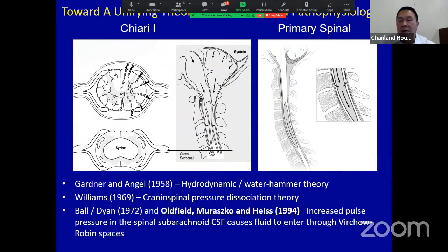Our current understanding of the pathophysiology of syrinx formation is largely based on the work of Ed Oldfield and Karen Marasco and John Heiss when they were at the NIH. There, they had studied the flow of CSF during the cardiac cycle in normal patients compared with Chiari 1 patients. So in the normal cardiac cycle, we know that systolic blood causes the brain to temporarily expand because of the increased blood volume across a fixed intracranial space. This blood expansion then causes CSF to be displaced and to flow into the spinal compartment.